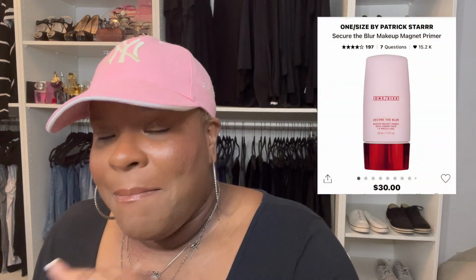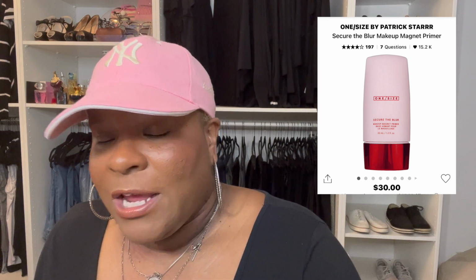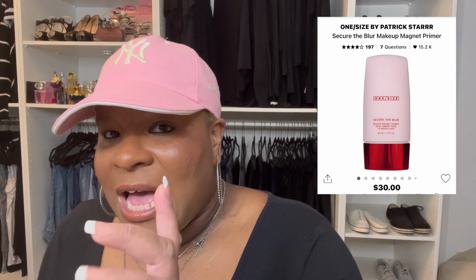And the One Size mattifying primer has literally turned into my holy grail primer. It really has. I like it. That one and this Milk one right now, I am really, really feeling, okay? So I'm going back and forth. But the One Size is so little, I've been using more of the Milk, trying to use that up because it has so much more product. So I'm trying to lay low a little bit on the One Size, because as soon as that's over, I'm definitely getting another one.